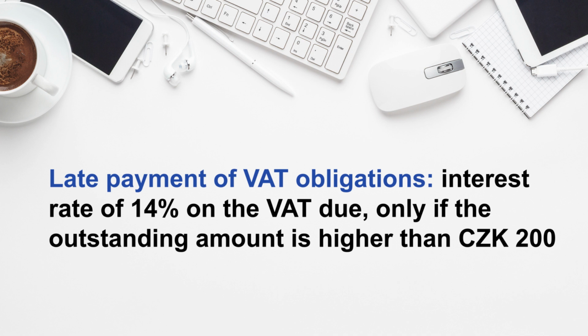Interest rate of 14% on the VAT due only if the outstanding amount is higher than CZK 200 only. Alright, so it's a very small amount, guys, so just be careful. 14% interest can be a lot, tremendous, if you have to pay a big VAT bill.